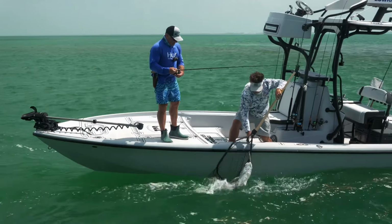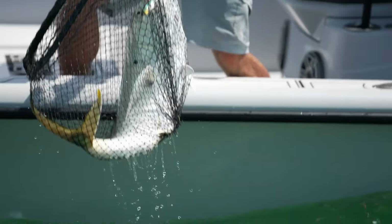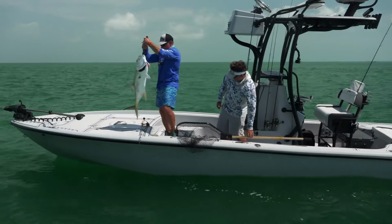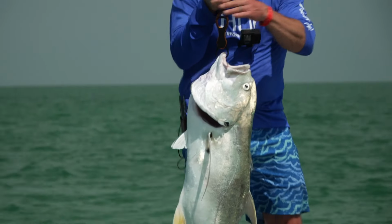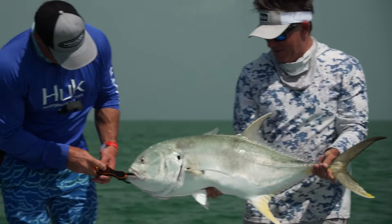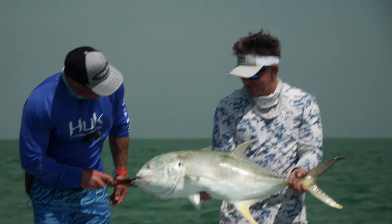Nice job. All right, hold. That is a big jack. That is awesome. Nice job. Dude. Whoa! That is definitely a personal best, and we got a scale for it. Wow. There's 24, so it's like 22 pounds. Wow. That's awesome. I would have guessed even heavier. He looks heavier. 22 pounds. Can you imagine catching one of those things at 60 pounds or something like that? No, not really. That would be amazing.